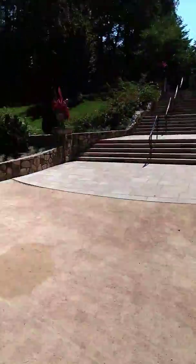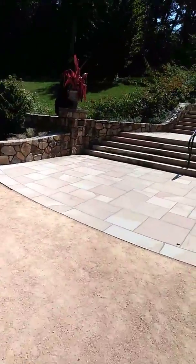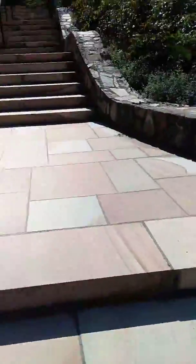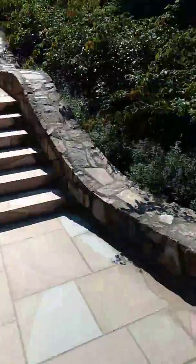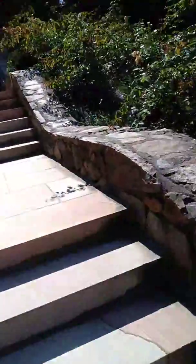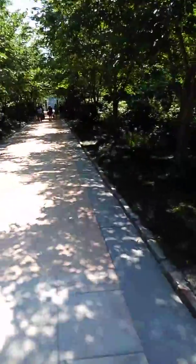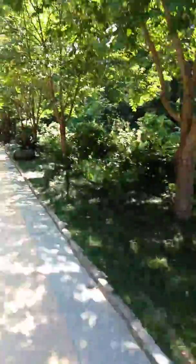I already videoed all this in part one. So, yeah, I'm just going the opposite direction. So it looks like a different angle and a view, I guess. So yeah. But that was one of the most beautiful gardens I have ever seen. You just gotta love the South. Amazing forests. Amazing environment. Just glorious all around.